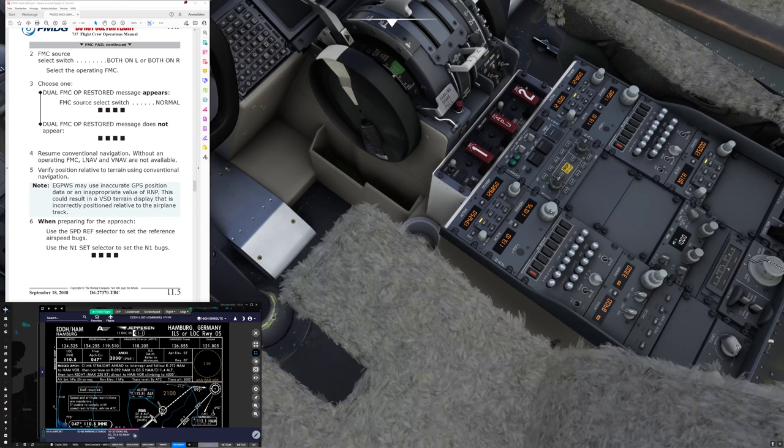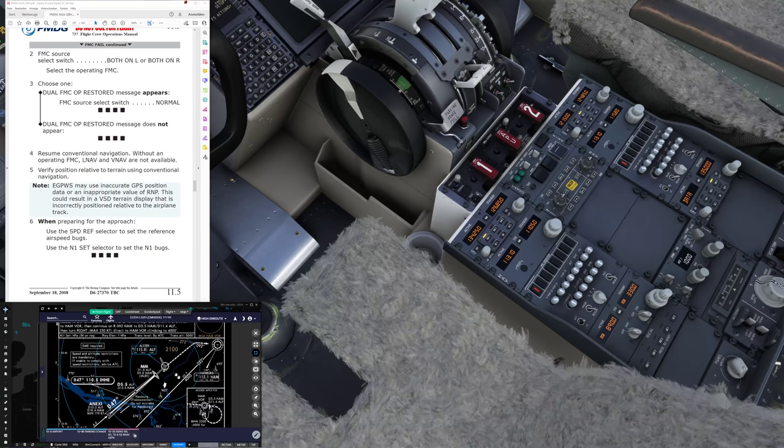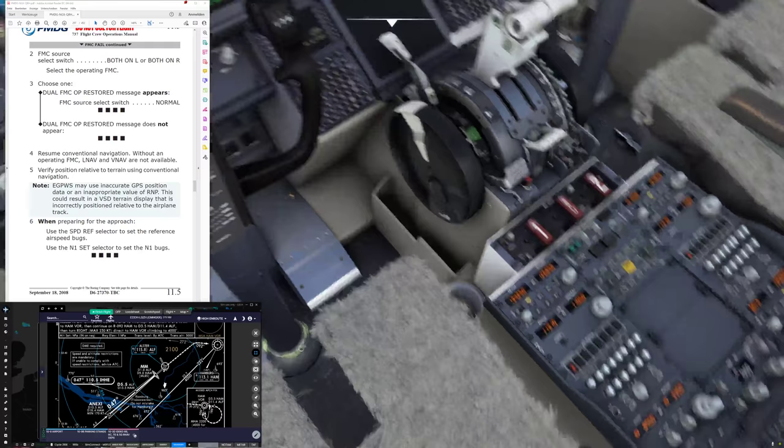047, 110.5. So we have to fly this approach with split needles since there is no DME for this ILS. We'll have to use the Alstar DME here, 115.8, and the ILS frequency just on the number 1 radio.